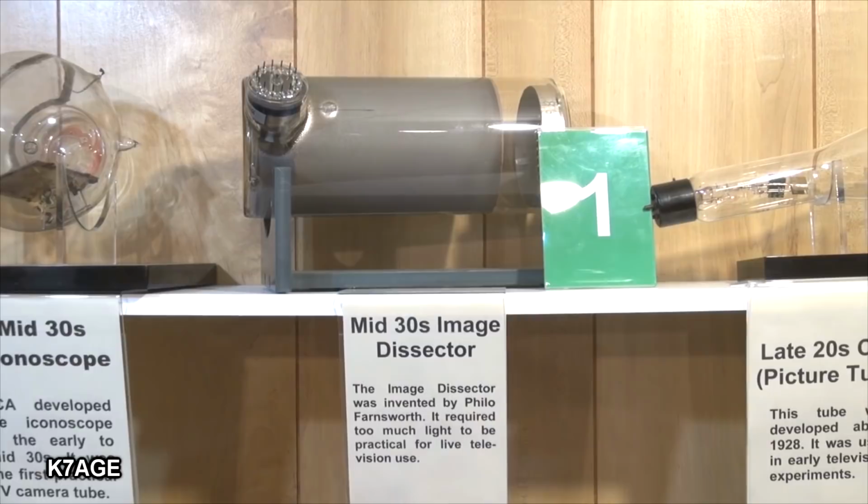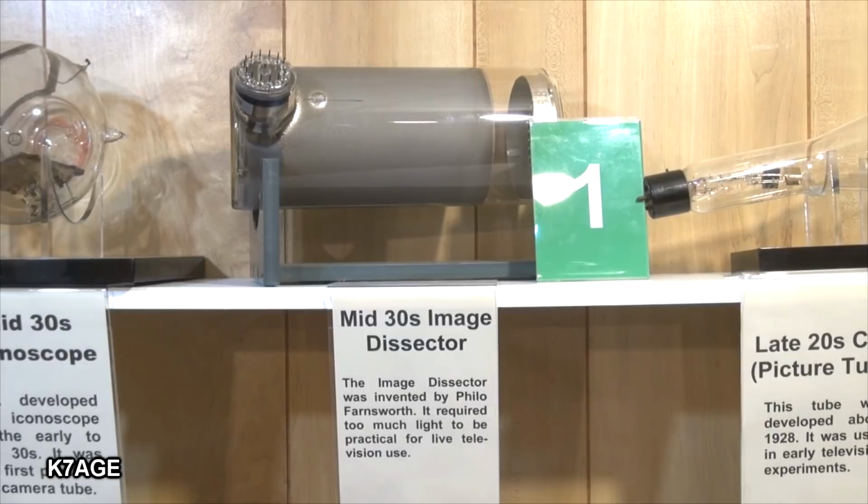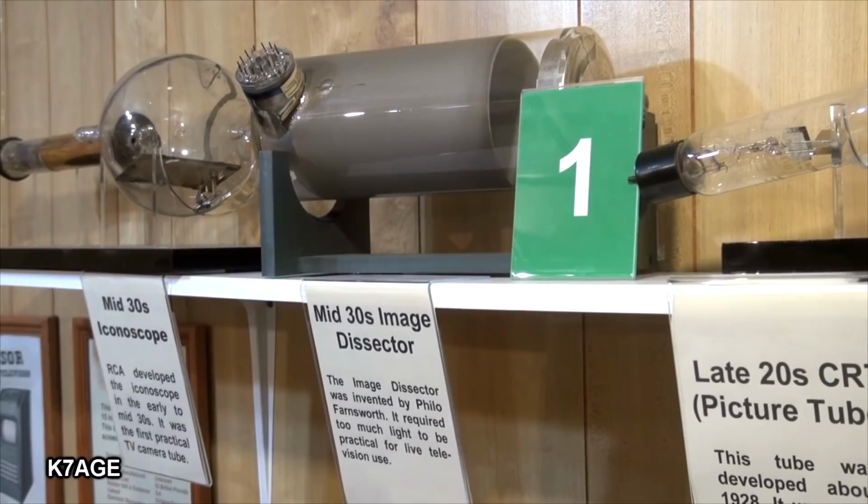Two inventors were responsible for solving the problem. Philo Farnsworth grew up in rural Idaho and had no formal scientific education. He came up with an idea for a camera tube, got some investors, and moved to San Francisco. In 1927, he produced a crude picture from his camera. The problem was that it required too much light, and he never overcame that limitation.